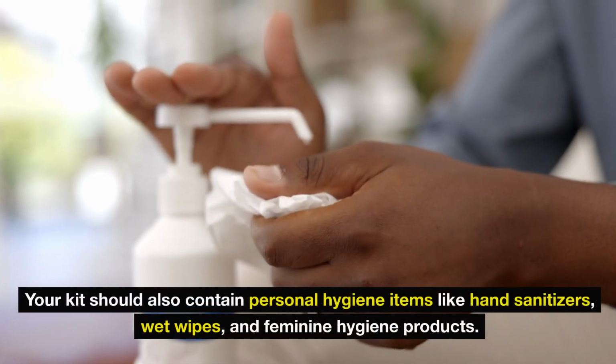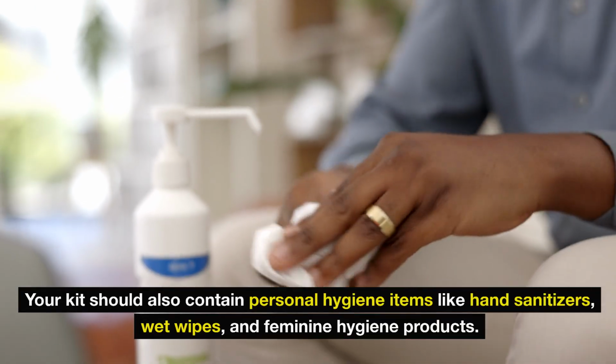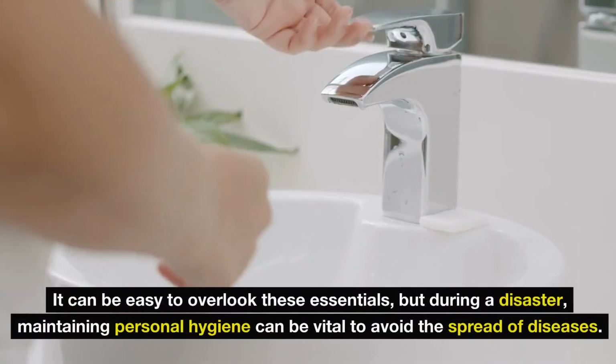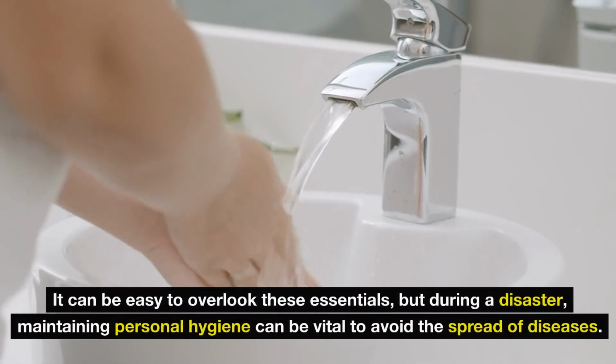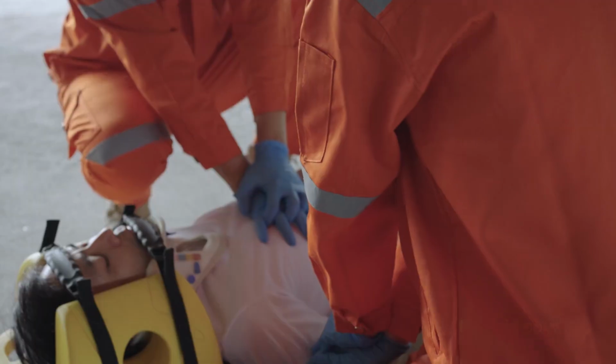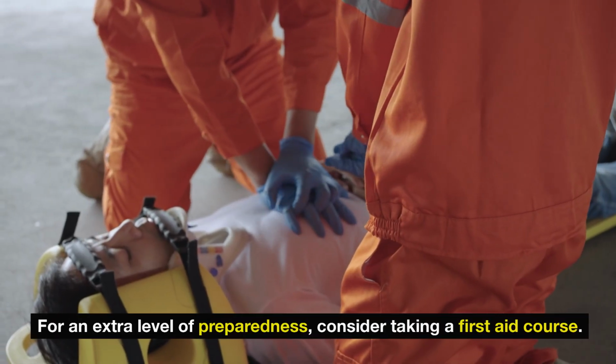Your kit should also contain personal hygiene items like hand sanitizers, wet wipes, and feminine hygiene products. It can be easy to overlook these essentials, but during a disaster, maintaining personal hygiene can be vital to avoid the spread of diseases. For an extra level of preparedness, consider taking a first aid course.